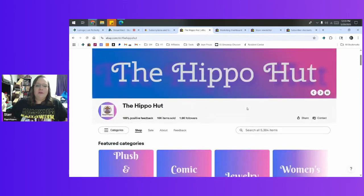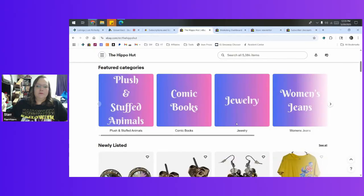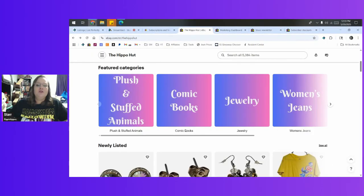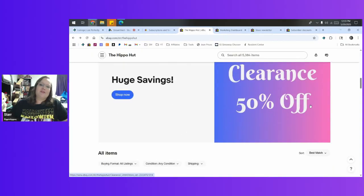Okay, great. So now when buyers come to my storefront, they can see the clearance and it takes them to my clearance. You can set that up however you want. Just keep in mind, unlike me, when your sale expires and a new one comes in, this will go away. You have to reset it up.